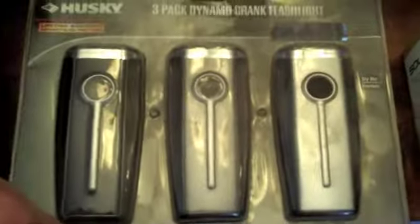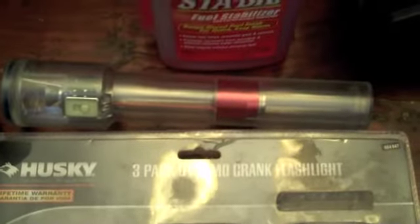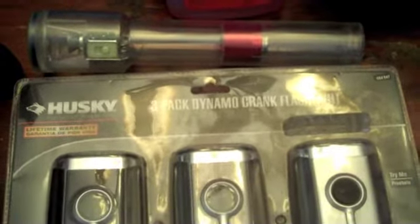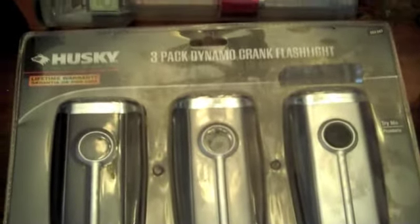You can have flashlights like these cheap dyno crank flashlights or this shake flashlight. Both of these are great tools. They don't take any batteries. You can have light all the time, and it's just a matter of being able to crank or shake. You should have regular flashlights with batteries. Those are always a good thing to have around as well.